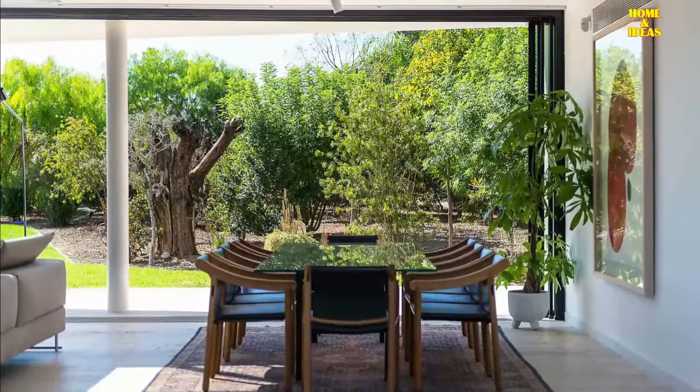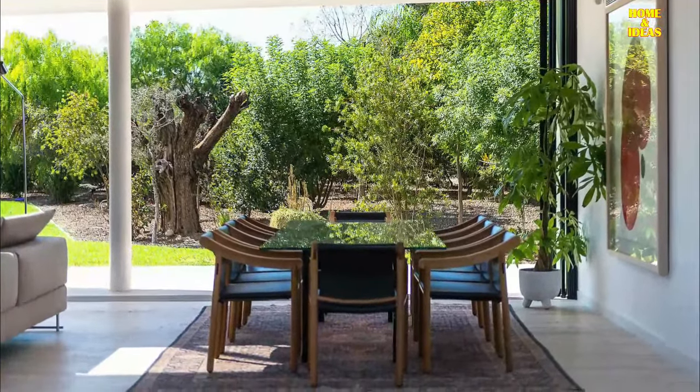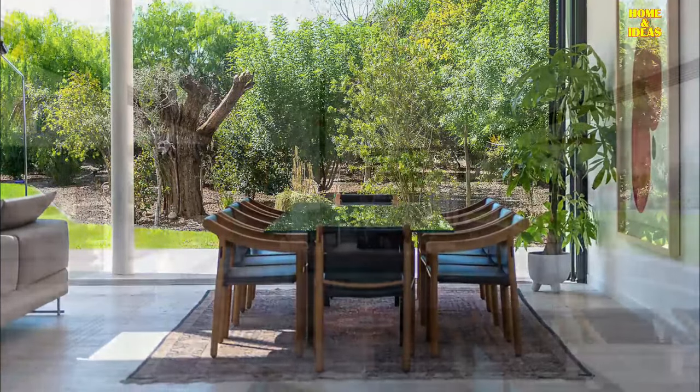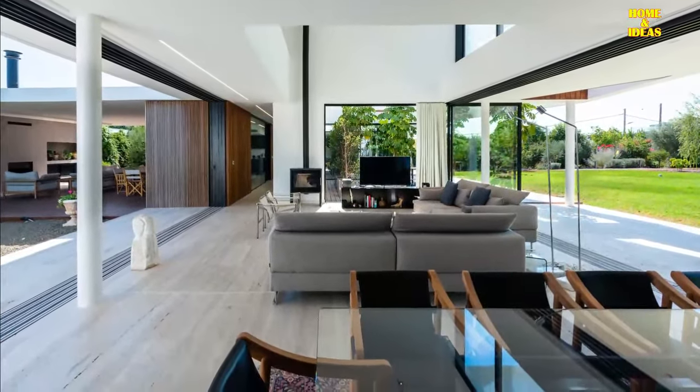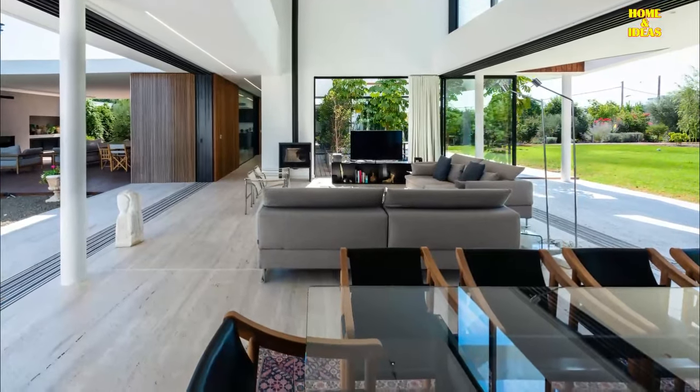The first floor has a big courtyard that splits the kitchen and living room. There are two more courtyards that are only for the living room and kitchen. They give more room for outdoor activities.